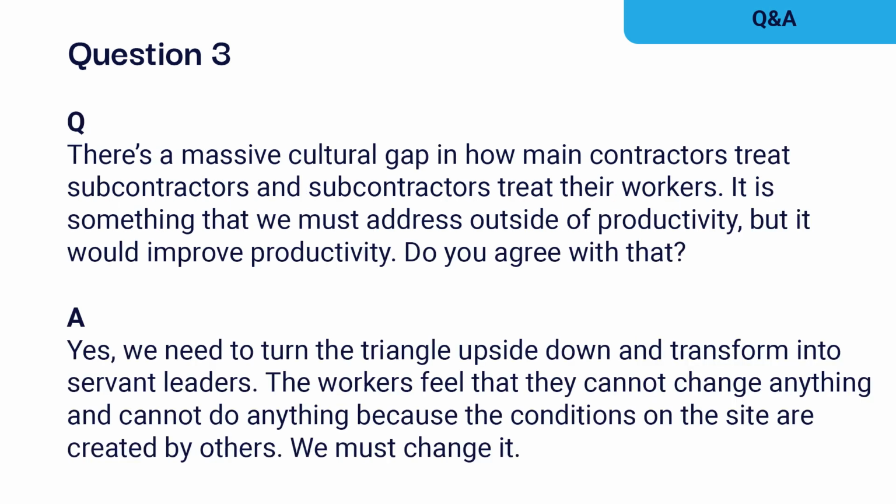Yeah, and we don't have a union base in the UK, unfortunately. But it's the same for any individual. They are really frustrated by low productivity, that they feel they cannot influence it too much. So we need to somehow figure it out.